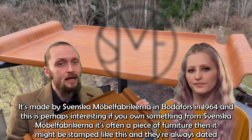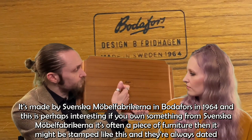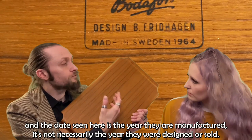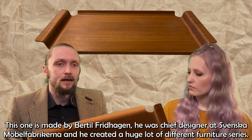This is perhaps a bit interesting because if you own something by Svenska Möbelfabrikerna, it's often a piece of furniture, of course. Then they might be stamped like this if they're made in the mid-century, and then they're always dated. The date seen here is the year they were manufactured. It's not necessarily the year they were designed or sold, but it's the year they were manufactured. And this one was made by Bertil Fridhagen.